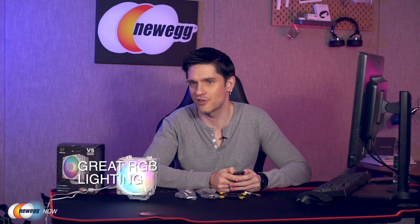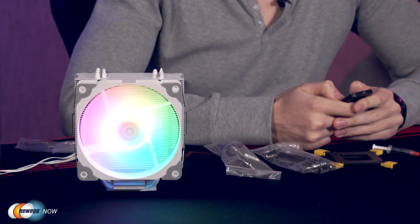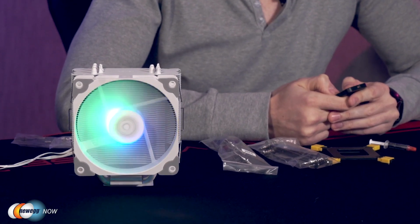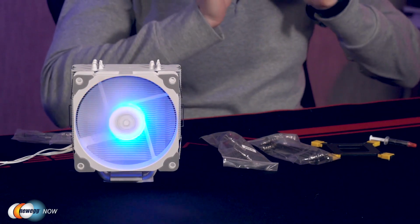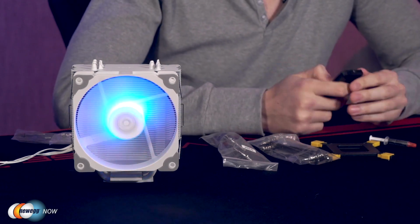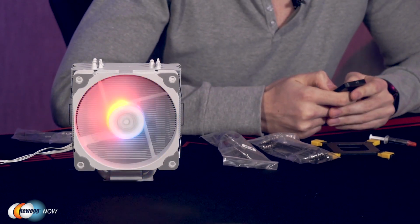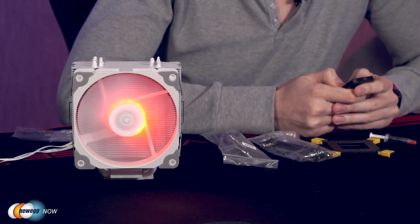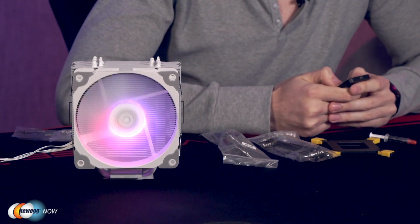So let's play around a little bit with the ARGB light setup. As with other ARGB fans, you're going to have a lot of different options. I'm going to just make adjustments using this RF wireless remote control. So if I click into the auto function here, I'm going to just cycle through a few of the different modes. And you'll see once again that the light is nice and subtle in this. The light is actually coming out of the stem of the fan itself, rather than using an ARGB LED lighting ring.